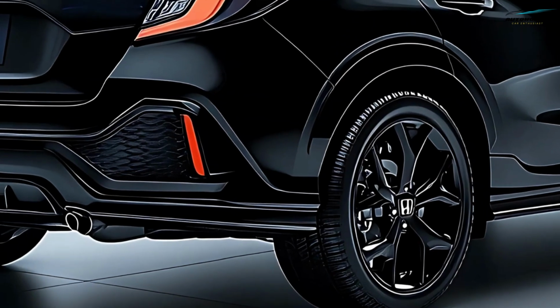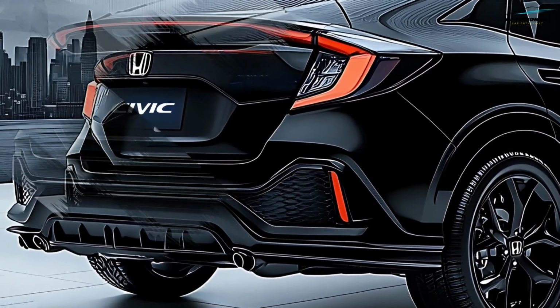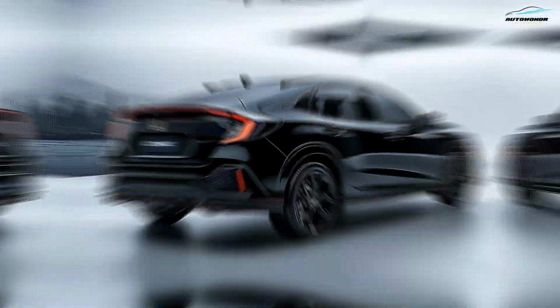The user-friendly touchscreen interface gives you easy access to real-time navigation and entertainment, allowing you to stay connected while keeping your focus on the road. The 2025 Civic combines powerful sensors and seamless control.